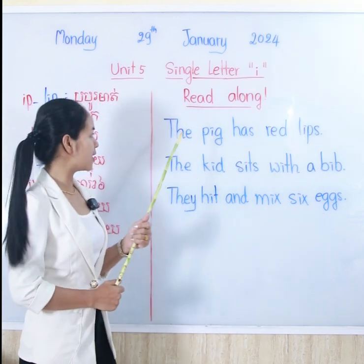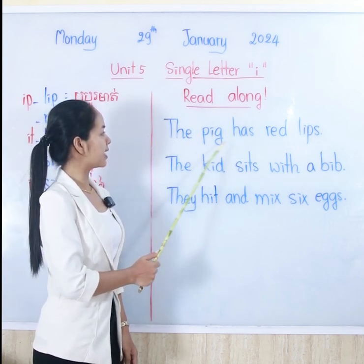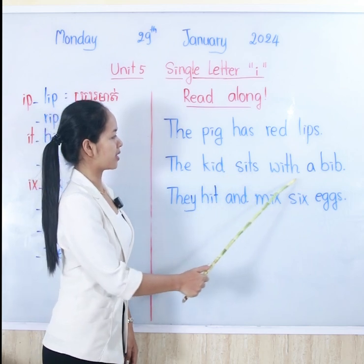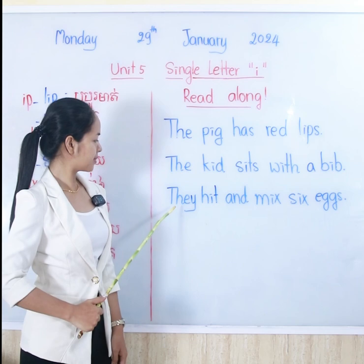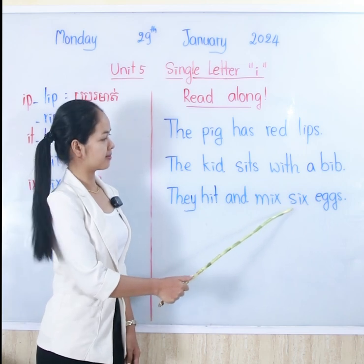Okay? So let's learn to read English again. Read along. The pig has red lips. The kid sits with a bib. The kid sits with a bib. They hit and make six eggs. They hit and make six eggs.